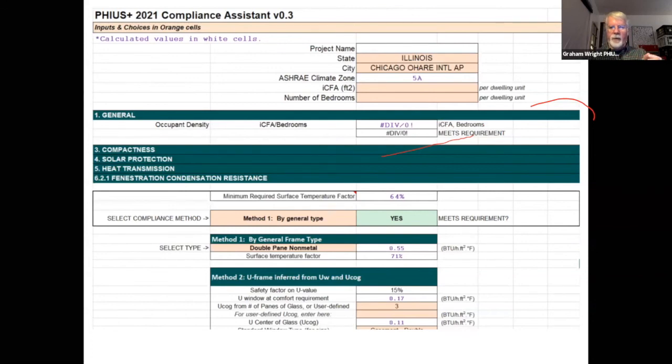Okay, so we have a workbook. One thing I didn't mention yet is that we do allow some little performance trade-offs within the prescriptive path. You can do an overall UA, so if you don't want to meet the R values of the assemblies individually, you can meet an equivalent overall UA. And there's also a trade-off for the equipment efficiency, and that includes all of the builder installed lighting, hot water, and appliances, but not the heating and cooling stuff or the ventilator.